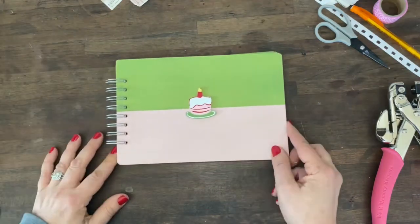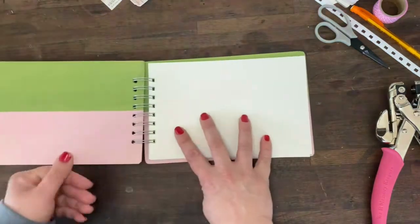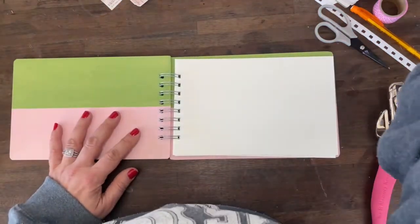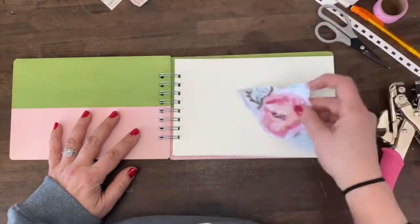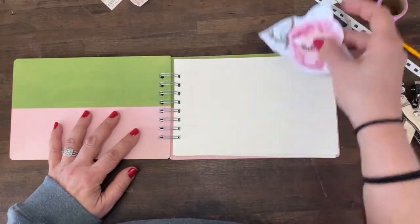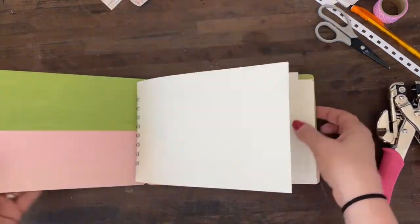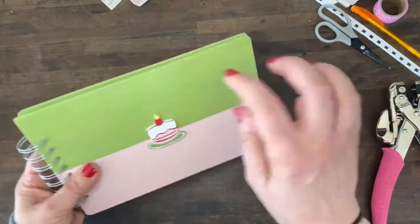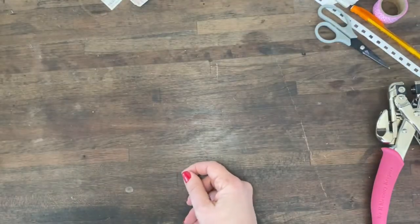Here's another one that would be perfect. The pages are already finished. So you could just add your embellishments and all of your goodies right on top of it, your little pieces of paper, and half the work is already done for you because you don't have to combine it. This one is really cool because it's a wooden cover, so sweet.